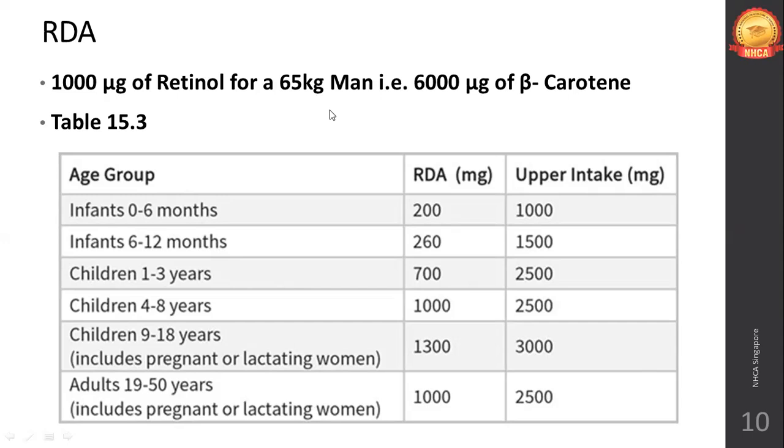In the sources table, there is one more sources table. We'll come to that. In that, how much beta carotene you will get per gram is given in the textbook. If you have a small kitchen weighing machine in your home, you can buy it online also. It's within 500 rupees. If you want to follow the gram aspect of it, the portioning, you can buy a kitchen weighing machine, and accordingly follow what is given in the textbook.